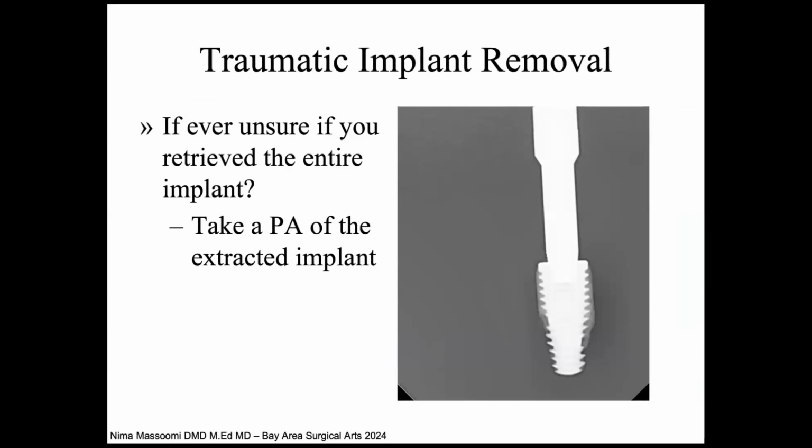Sometimes what happens, even under our best intentions, when we try to remove implants atraumatically, we're not sure if we remove the whole thing. So I always x-ray the implant itself after it's been removed to make sure that the entire implant is there, that we haven't broken any threads or anything like that. So make sure that you guys take PAs of the implants that are taken out.